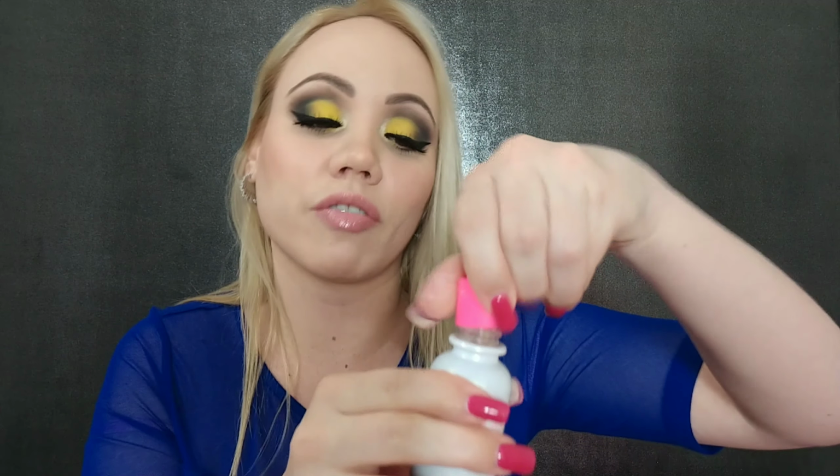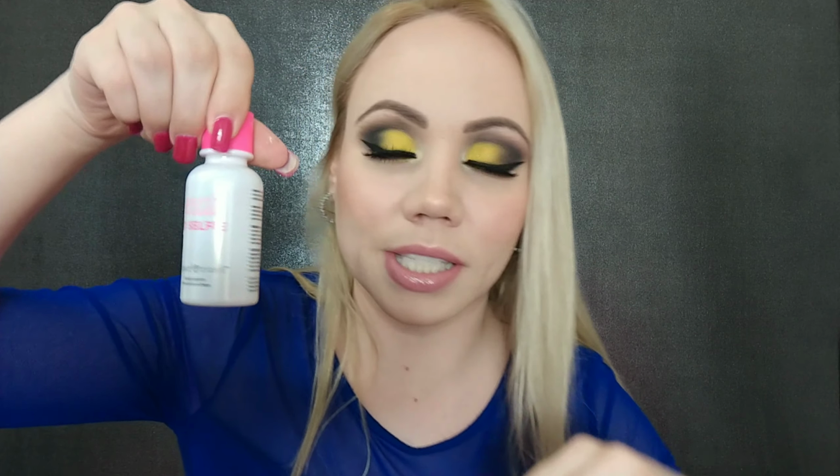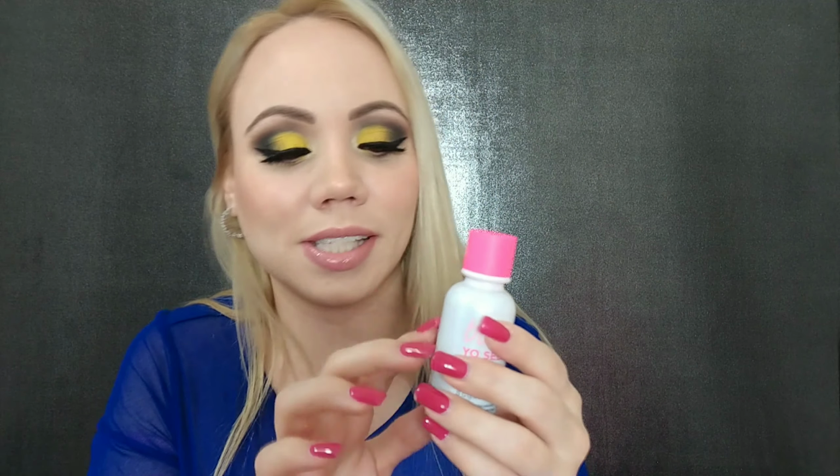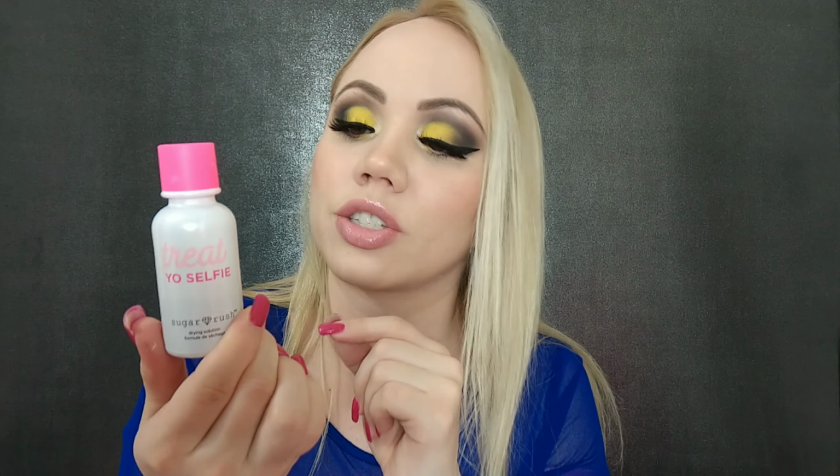Though those are the ingredients here, it did help dry out. The next day I was so impressed, I was so happy, and I was actually very scared to use this. They're both really nice. Obviously I like how this one looks. The Badescu you have in a glass bottle and in a plastic bottle if that's a concern for you. This one is glass. I haven't seen it in any other form. This is the Treat Your Selfie Sugar Rush drying solution.